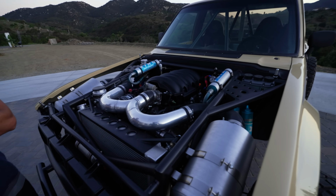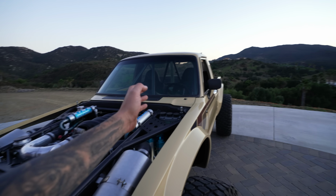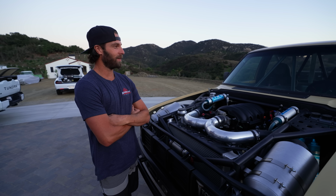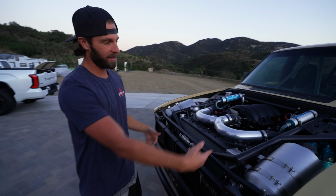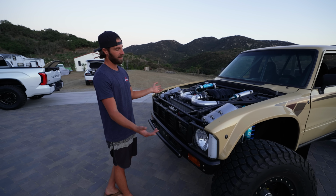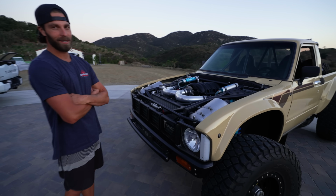I'm seeing this, and it's fully caged. That's one thing I'm realizing too: this is caged all the way from the front to the back. At this point it's essentially become a tube chassis. On the last go round, when I rebuilt it, I cut the whole truck in half, and the whole front is all fabricated. The frame rails are fabricated, all the beam hangers and swingers for the steering. It's all one-off, made just for this truck. So, dude, that is insane.